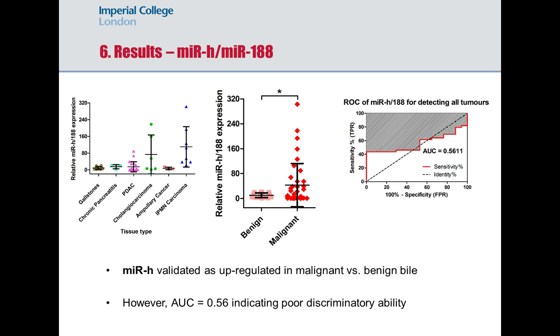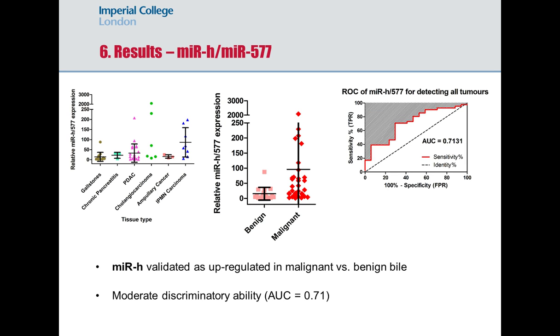Another microRNA that we tested was microRNA H. This microRNA was upregulated in malignant samples when compared to benign cases. And again, we validated it as upregulated. However, although this microRNA has a poor discriminatory ability when microRNA 8 was used, its sensitivity and specificity improved when another normalizer, in this case microRNA 577, was used, as you can see in this slide.